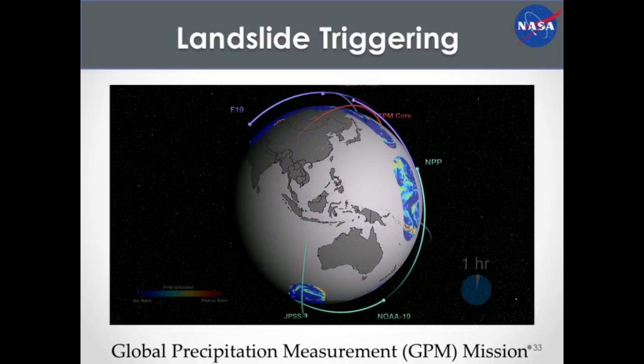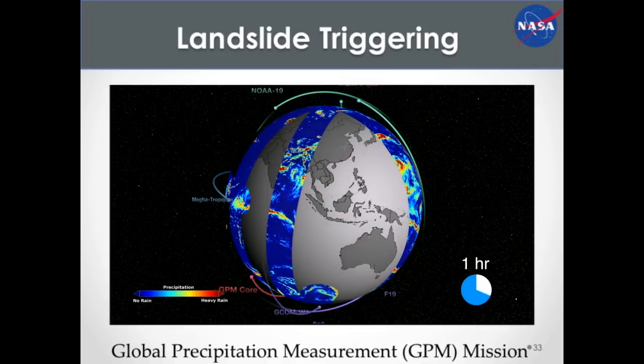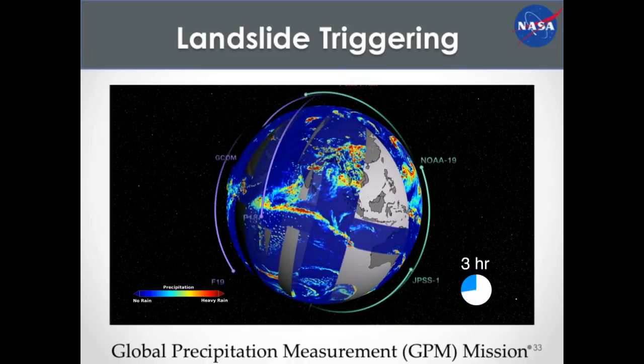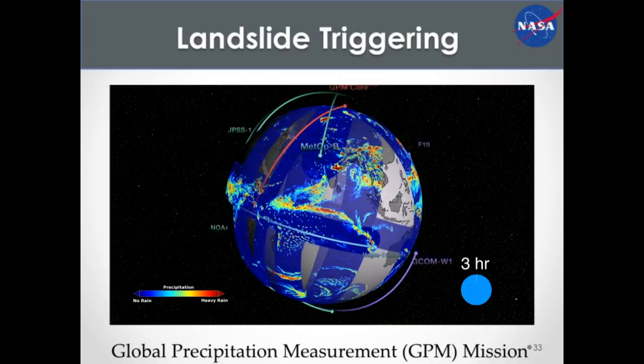We already talked about rainfall being the most important trigger of landslides. Well, the Global Precipitation Measurement Mission, as Jennifer introduced, is an international constellation of satellites that together provide a global picture of rain and snow everywhere around the world every 3 hours.